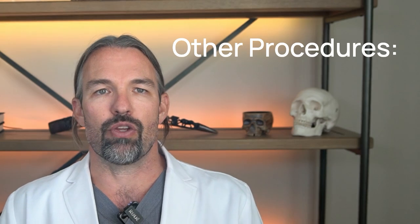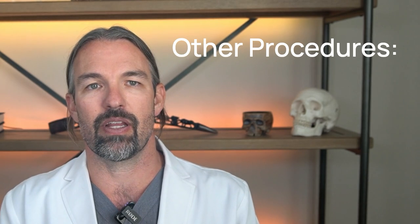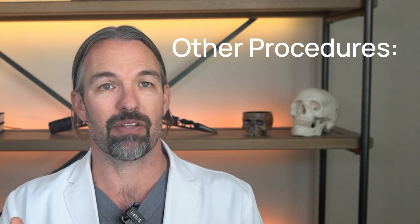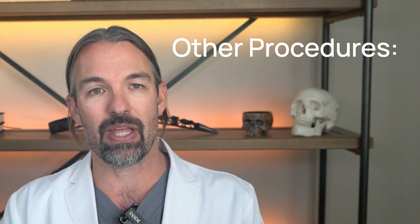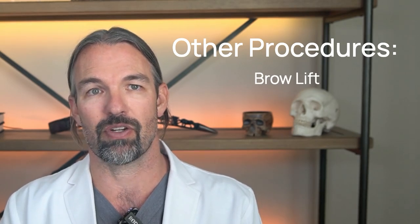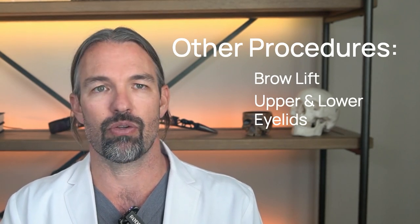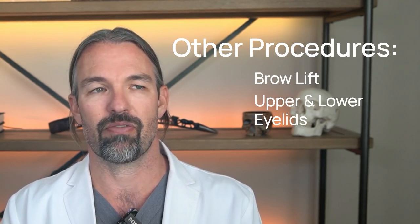What other procedures can we do with a facelift? We kind of hinted at some of them in the section about what a facelift doesn't do. Things that are common: brow lift in conjunction with a deep plane facelift is very common. Both upper and lower eyelids, very common to do at the same time as we do a deep plane facelift.